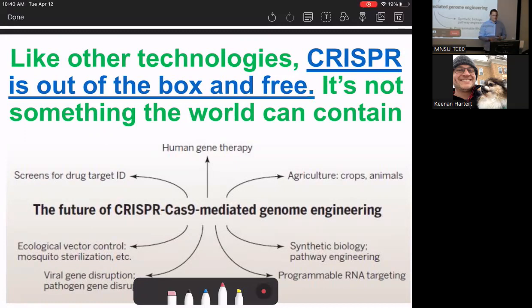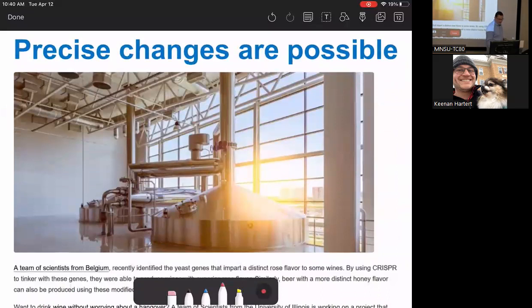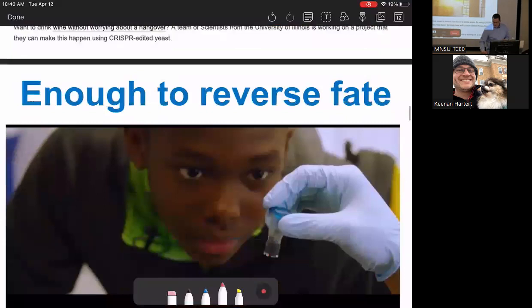Now on the lighter side of things, hooray, we can manipulate our yeast. They'll make beer that doesn't make you hungover, hooray. Kind of funny, right? Imagine how much money you could make from that, right? Ugh. Maybe that's how we can break bad.